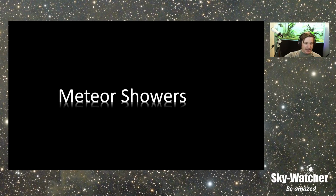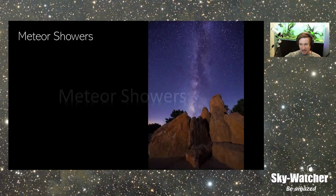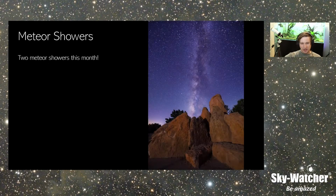Meteor showers. Now, the last couple months has been kind of a dry spell. There wasn't anything going on in February. There wasn't really much going on in March. However, April kind of makes up for that, because we have 2 meteor showers this month. First one is the Lyrid meteor shower. That's April 21st and 22nd is the peak. It does start, I think, right around the 15th, effectively. But the peak is the 21st and the 22nd.